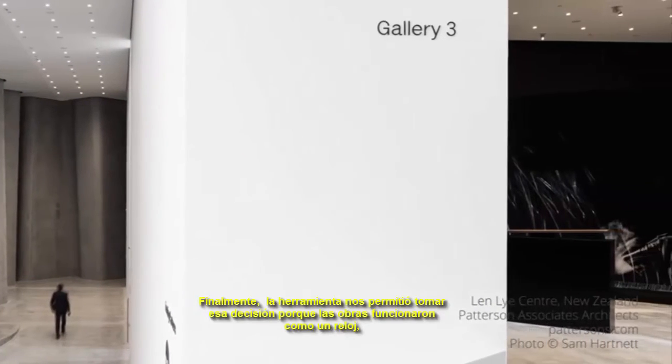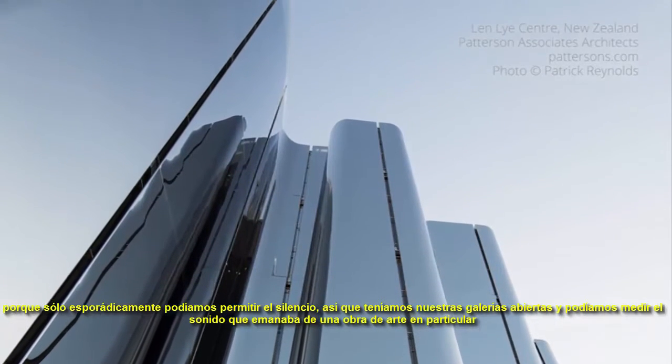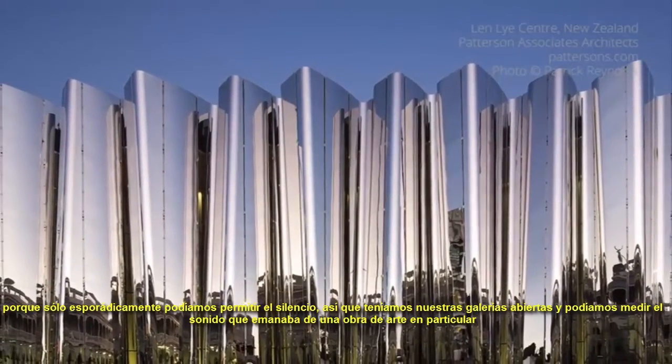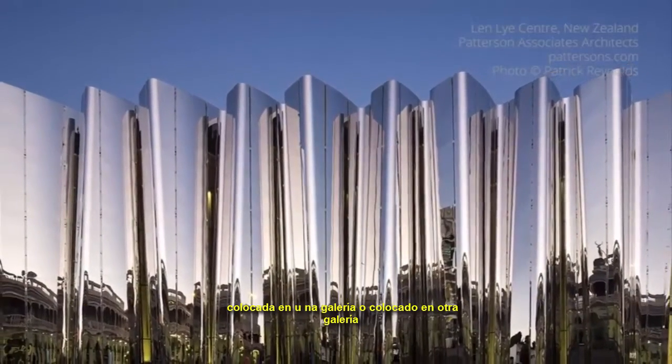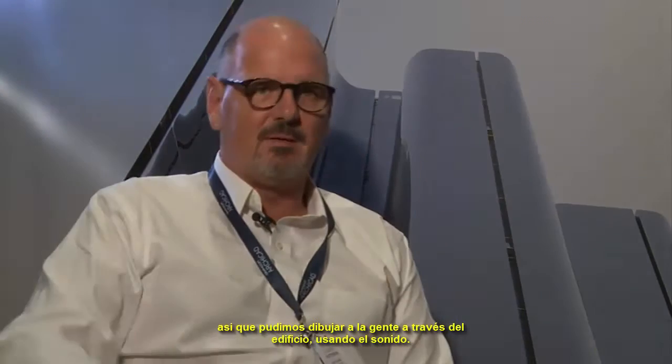In the end, the tool enabled us to make that decision, because the works go off like a clock, only sporadically, so there's a lot of silence as well. So we had our galleries open and we could measure the sound emanating through the museum from a particular piece placed in a gallery or placed in another gallery. And so we can draw people through the building using sound.